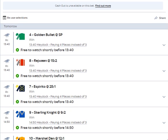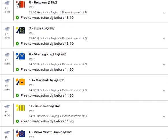The next race I've gone for is in the 250. I've also gone for 3 selections. I've gone for Sterling Knight at 9 to 2. This is in the 250 at Haydock, paying 4 places instead of 3. The second selection, which I really like, is Marshall Dan at 12 to 1. And the third selection is Babat Razor at 16 to 1.